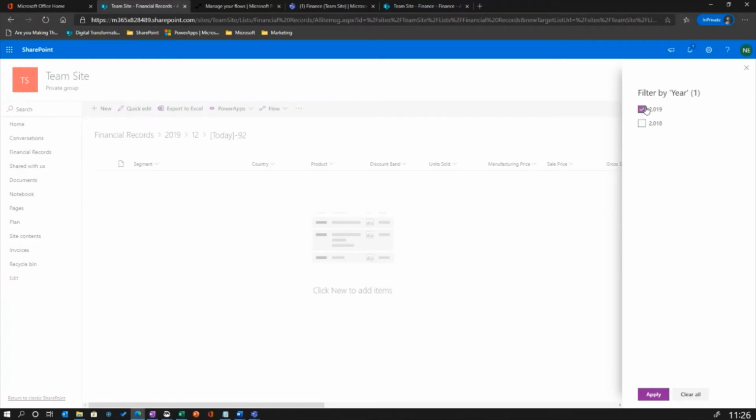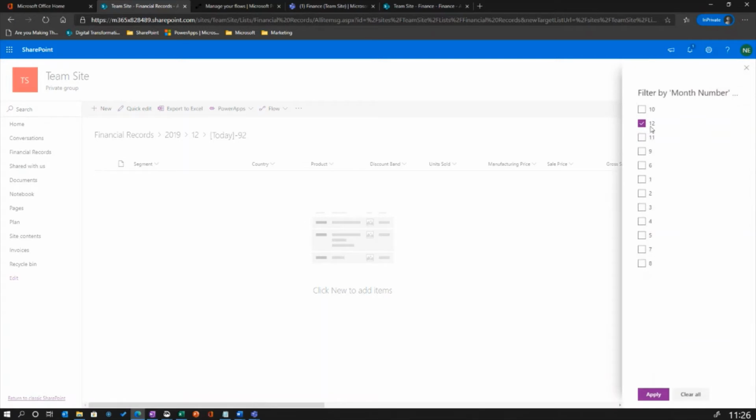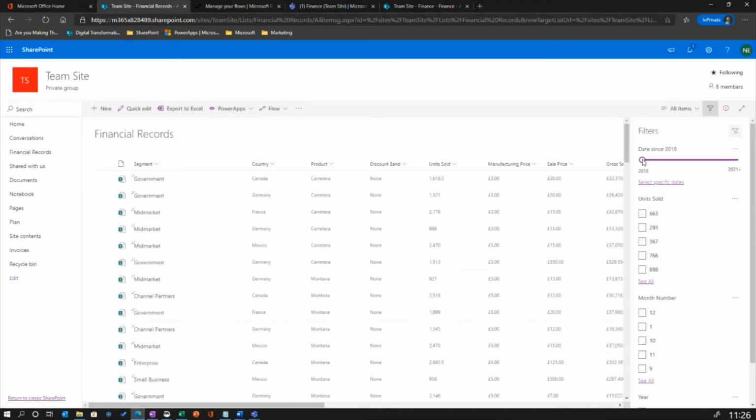I can clear there. I can come back with the months, so I wanted to say December and January, and so on. So I can filter these. That hasn't produced any results, because neither December nor January 2018 are in the last 3 months. You can filter in all sorts of ways, and you can see you can pin specific filters if you want to remove them.